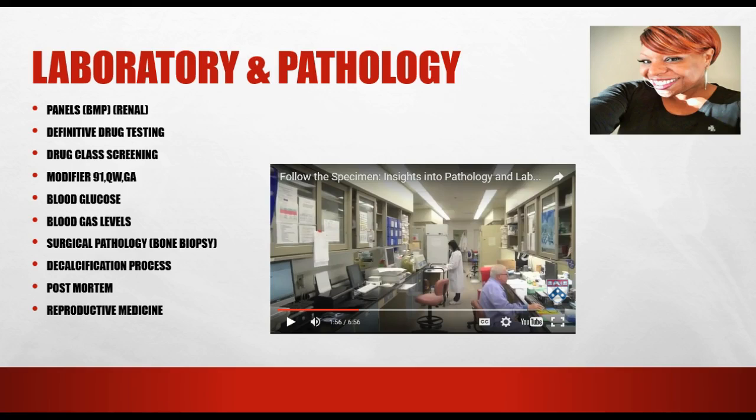QW is for a clear wave test. These are tests that are usually performed in the provider's office. Remember, clear waved means that they do not need to have a clear number to actually perform these types of procedures. So the key thing that you're looking for in your question is that it's in a physician's office setting, and you'll see the acronym CLIA. Then you will know to append modifier QW.